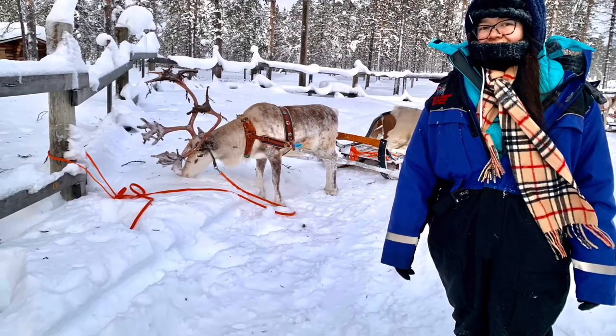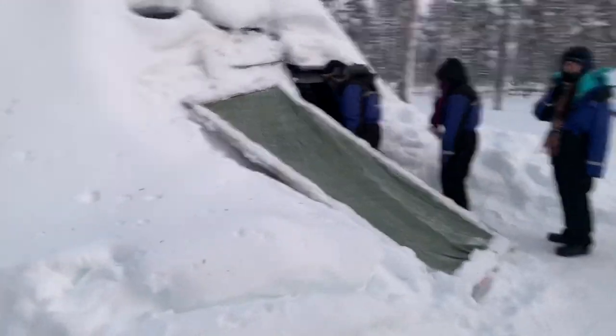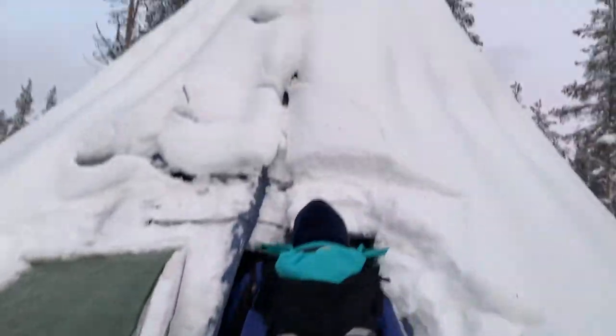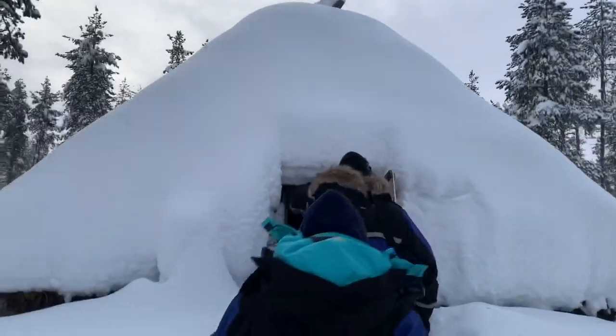That was an amazing trip into nature. Now it's time to enjoy the traditional warm berry juice and learn Sami culture with the local Sami people here in the Sami village.